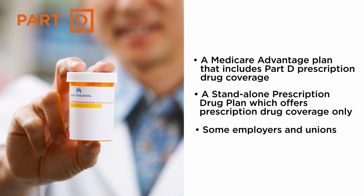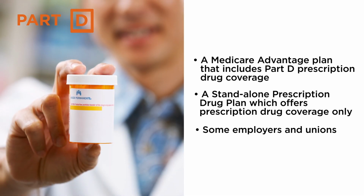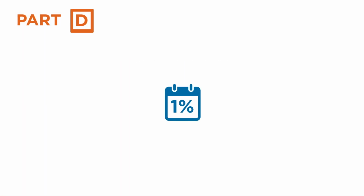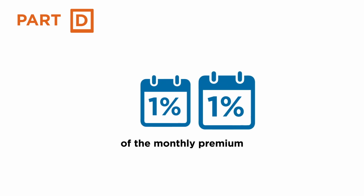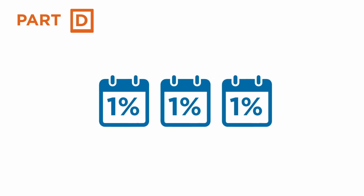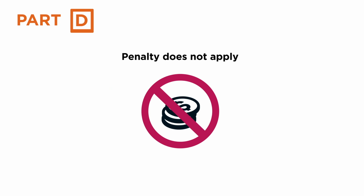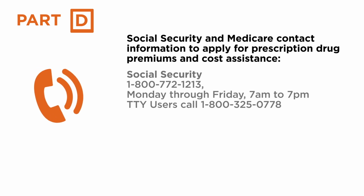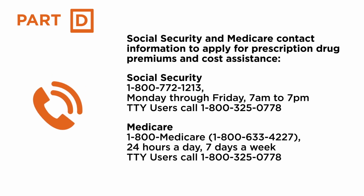Like Part B, Part D also has a late enrollment penalty. This penalty for Part D is 1% of the monthly premium for every month that you defer your enrollment. This penalty does not apply to those who are eligible for low-income subsidy, also called extra help. To apply for this program and get assistance in paying for your prescription drug premiums and costs, contact Social Security or your state Medicaid office or call 1-800-MEDICARE for more information.